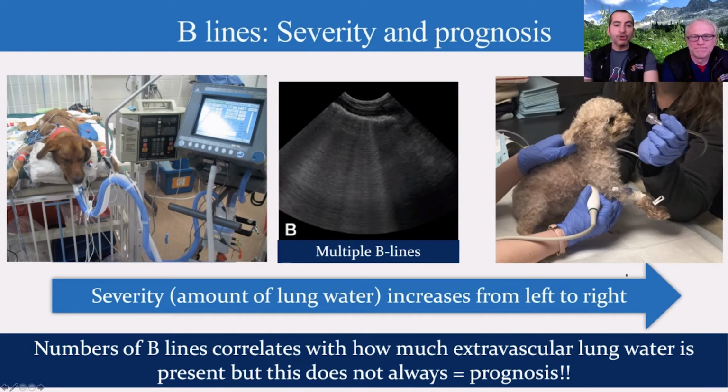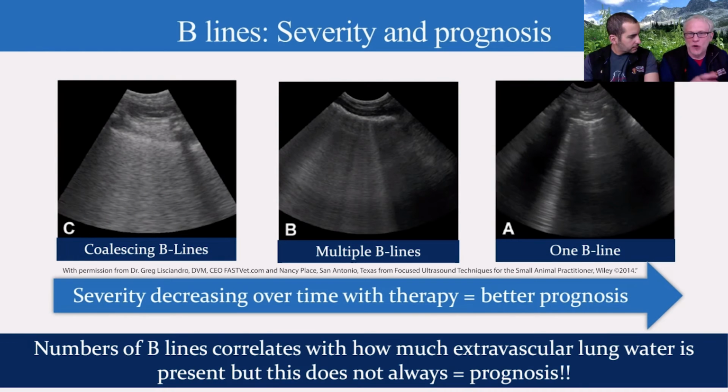Oh, gotcha. Now, Dr. Boysen, can I also use point-of-care ultrasound to track my therapy? You know what, Dr. Chalhoub, if the amount of B-lines correlates to the amount of water, let's take the flip situation and say a patient comes in with a C full of B-lines because he's coalescing and it is congestive heart failure. Okay. I start my therapy. What are you going to treat him with? Furosemide. And we see that that lung is improving. We're getting individual B-lines. Do you think we're getting better in terms of the amount of fluid in the lung? Yeah, and the dog clinically too is probably going to be better.